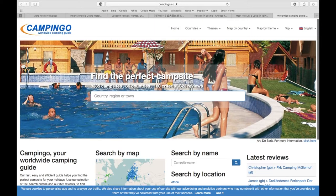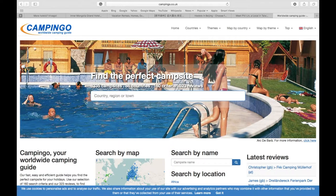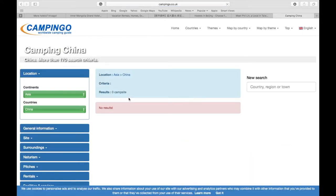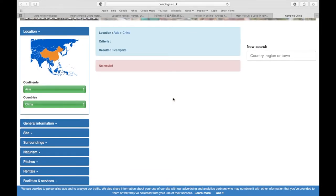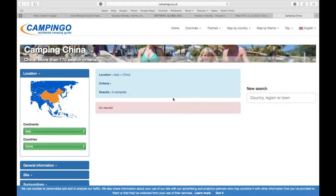Where I like to go is Camping Go, and there's a couple other good sites to do this. And you can type in... Beijing is a city, so I doubt there's anything in Beijing. So it looks like there's nothing in Beijing, but we're going to just do China, see if there's anything in China. So in China, at least on this website, we're not finding any campsites. But in reality, most countries and most places that I've been, you can kind of get away with just camping almost anywhere.